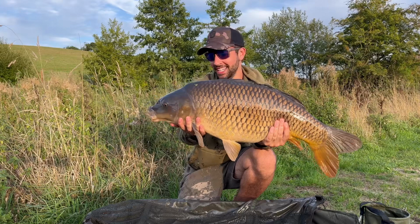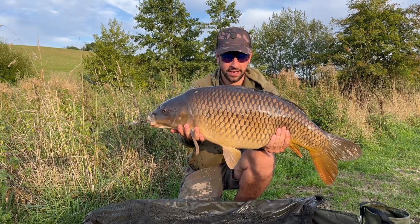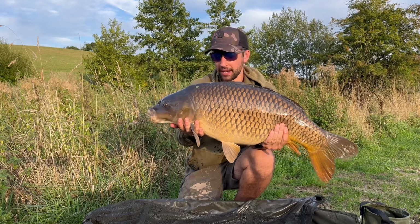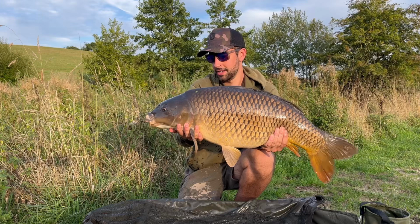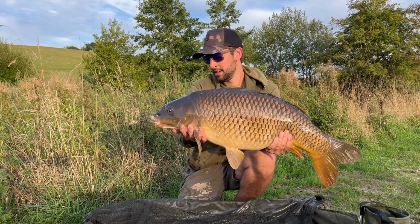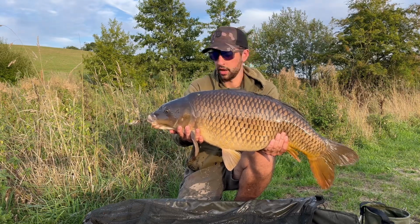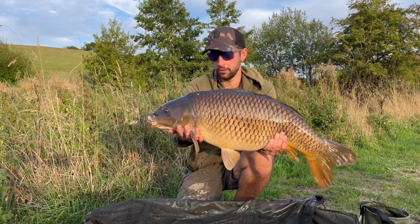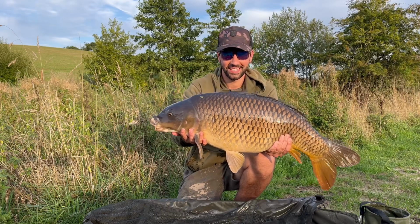There we go. 25-pound common on the bigger wafter. It's not a brown, but it's a dark red colour. So they are all coming on match the hatch. What a session, fish number 6, 25-pound common. And it's in by far the best nick out of them all. A lot of them have had damaged mouths and stuff, but this one's perfect. Class.